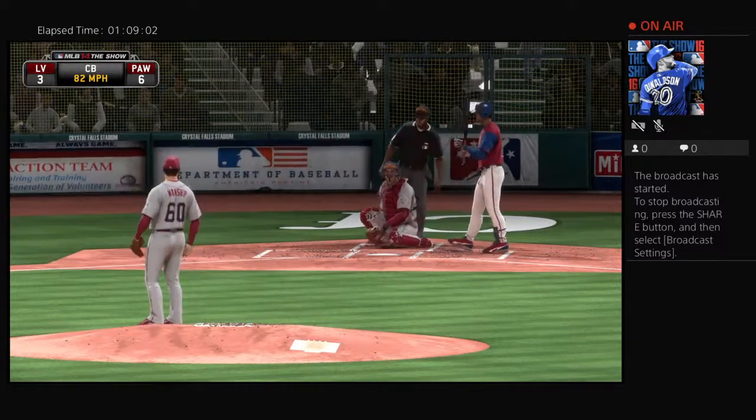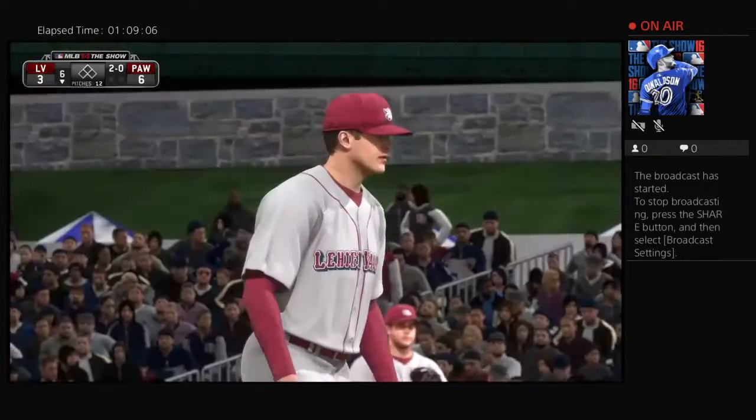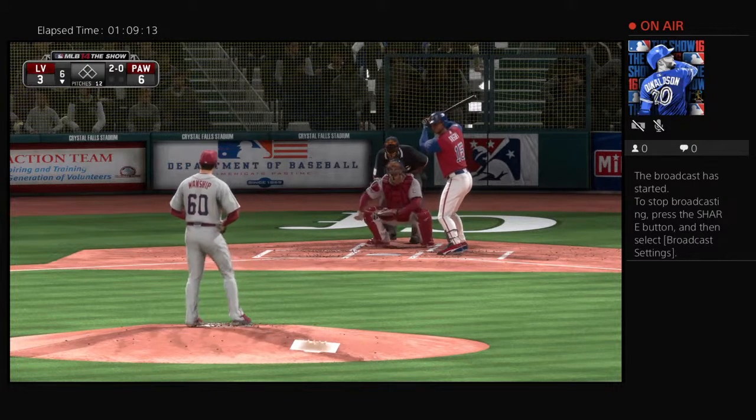First 2 pitches off the mark here. It's 2-0. And this is what you got to do up there, Steve. You got to wait him out. Yeah, and if you can lay off the off-speed stuff, that's when you're going to get your fastball to hit.